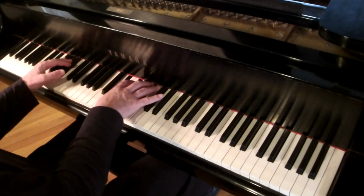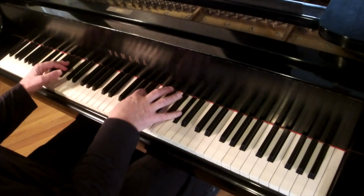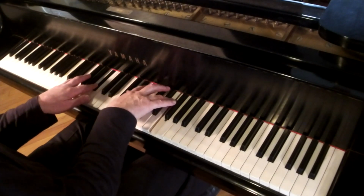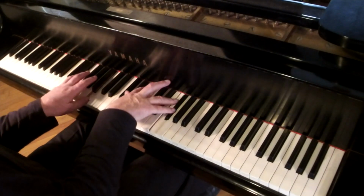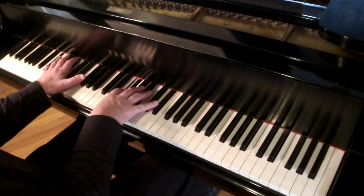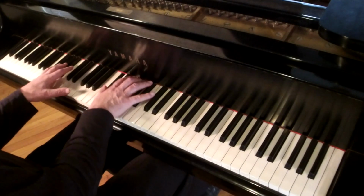So without it, it would sound like this. But what I prefer is, bring out that bit a bit more, you see. Particularly as this continues, very importantly there, you see. Back in the major here, so the darkness has dissipated.